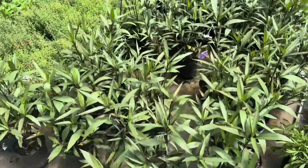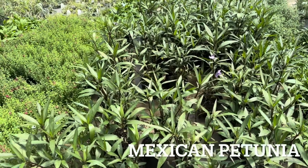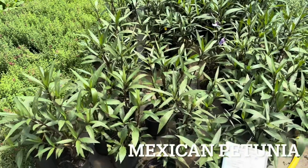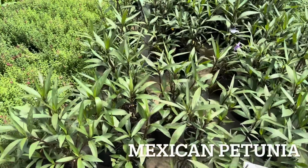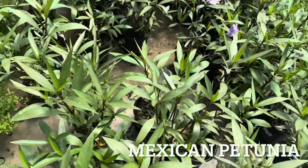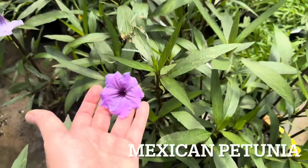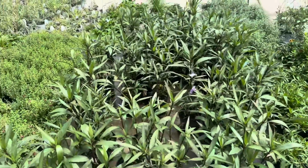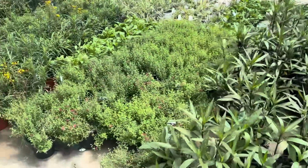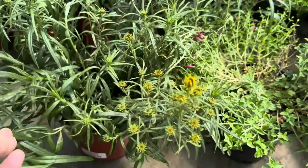Here is Mexican petunia, which is intense. It grows like crazy. If you're going to plant this, you're going to let it take over, so you need to be aware of that. Very drought tolerant, heat tolerant. Does great in this Texas weather and blooms a lot, but it spreads like you would not believe. So definitely plant it in an area that you want it to take over. Look at these sweet little flower heads there.